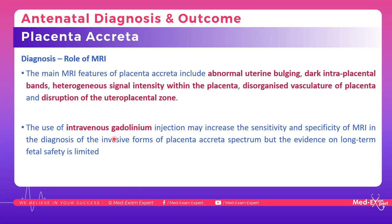And we also can use the dye of the MRI, the intravenous gadolinium, which is the specific dye used in MRI imaging. But the evidence on long-term fetal safety of intravenous gadolinium is limited. So it's better to do MRI without contrast. Here, if we want to do with contrast, it's okay, but we don't have good evidence about its fetal safety.